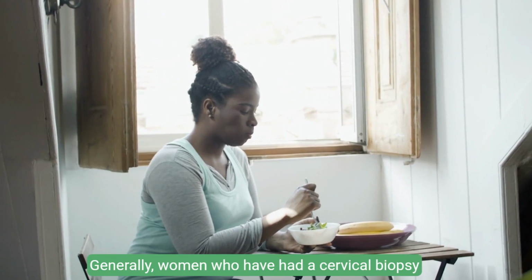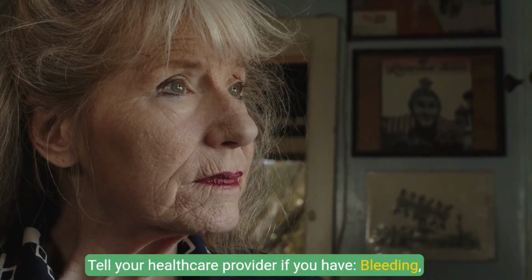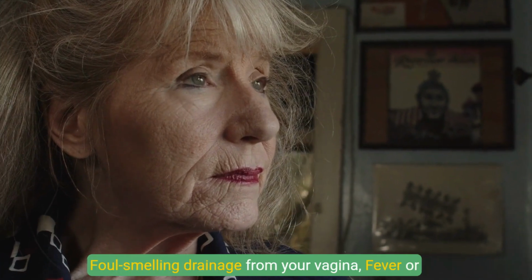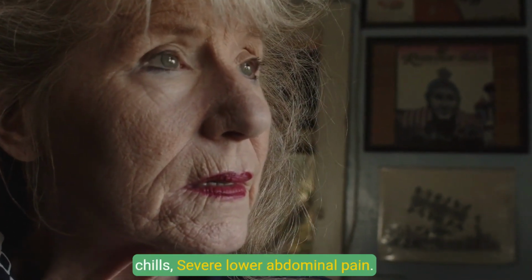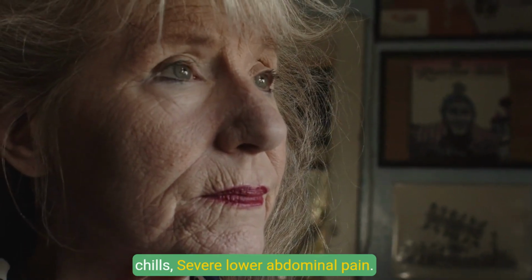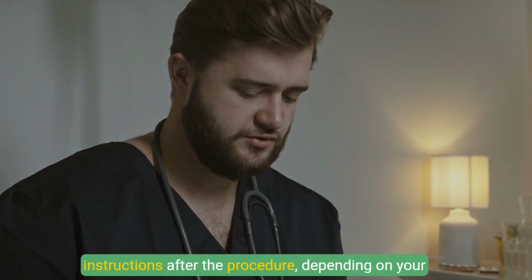Generally, women who have had a cervical biopsy will need more frequent Pap tests. Tell your healthcare provider if you have bleeding, foul-smelling drainage from your vagina, fever or chills, or severe lower abdominal pain. Your healthcare provider may give you other instructions after the procedure, depending on your situation.